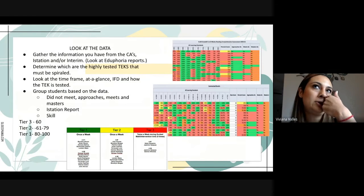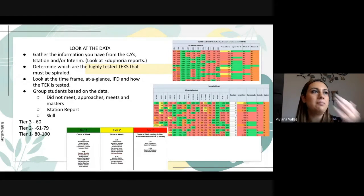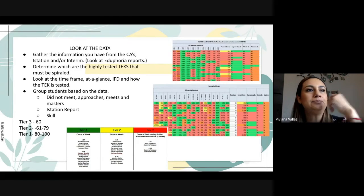So I'm going to be showing you two different ways of how I began tiering my stations, how I began tiering my passage, because as we know, blended learning is however you see best fit in your classroom. I know that when I first started with blended, I started in a middle school, and Shelly came and presented on how to tier it based on a novel.